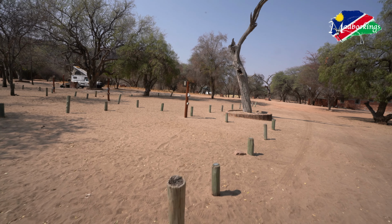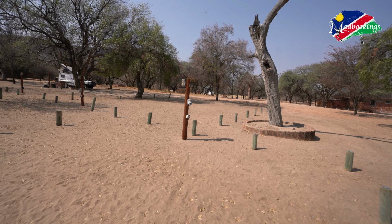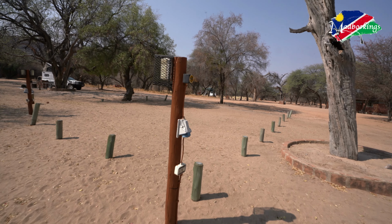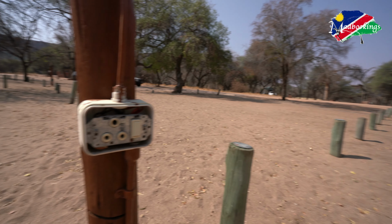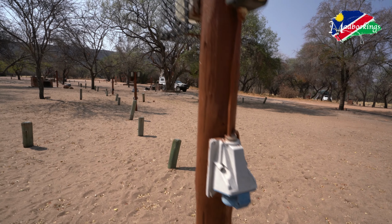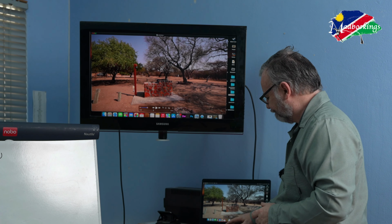But unlike most of Namibia, the water from these taps is beautifully drinkable because it comes straight from the mountain. It's clear, almost as good as Naukluft water, but not quite. Interestingly, the two main sources of bottled water in Namibia are Naukluft and Waterberg. There's no allocation of sites or numbering. It's basically first come, first served.